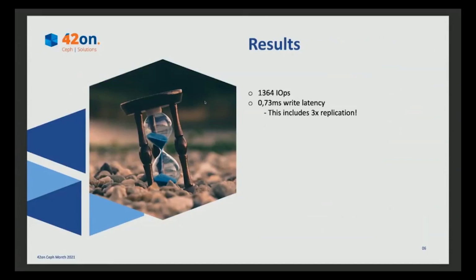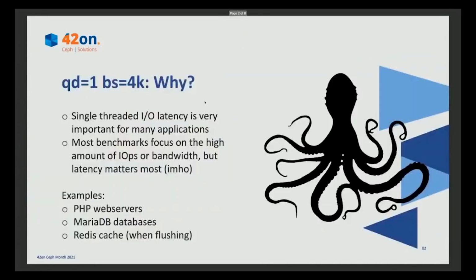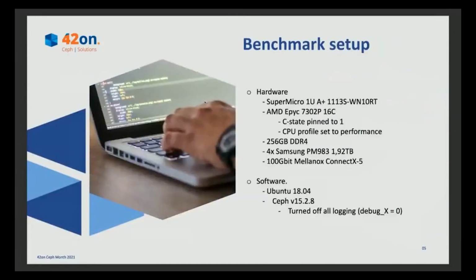So if you want to get to this, faster CPUs, higher clock CPUs gain you more benefit in terms of latency than more cores. So if you need to invest, go for higher clock CPUs with fewer cores. If I go back to the hardware, the reason I chose 16 cores is that this specific Supermicro system can have 10 NVMes, so we have 16 cores on 10 NVMes. You could also say, if there was a CPU with 10 cores, there's none with 8 cores, maybe you can go with 8 cores and even higher clock CPUs.